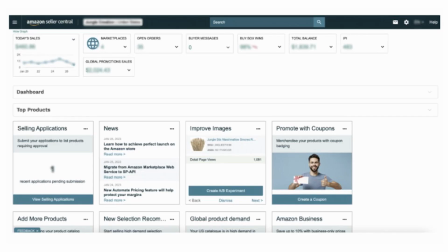Now, once everything is verified and completed, all you need to do now is log back into your Amazon Seller Central account, and you're going to be able to see your dashboard, but without any sales yet, of course. But that's when you can now get started, and you're now officially an Amazon seller. And welcome to the club. It's great to have you here.